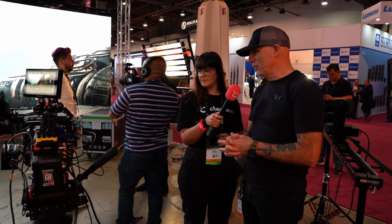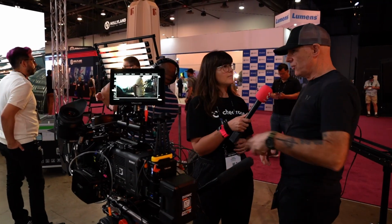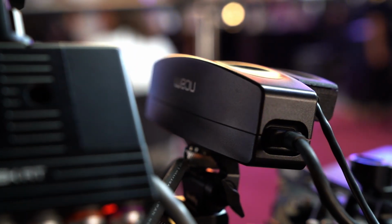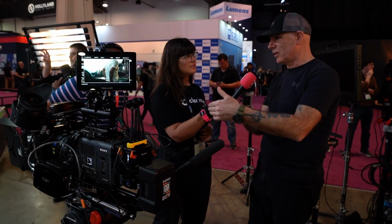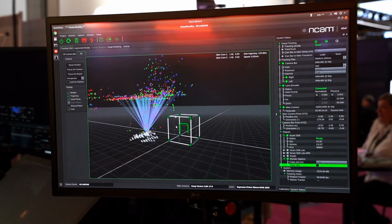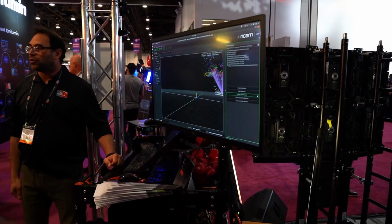As part of our Venice 2 system, we are using NCAM's camera tracking system. So this is a markerless system. It's typically designed to pick up on contrast points within the environment, so between differences of characteristics between a floor, a wall, a corner, various contrast points. So we don't have to have our talent wearing markers or markers all over the floor. This is the NCAM interface. So this is what that bar is actually looking at in this environment. These are all the various contrast points within the space.